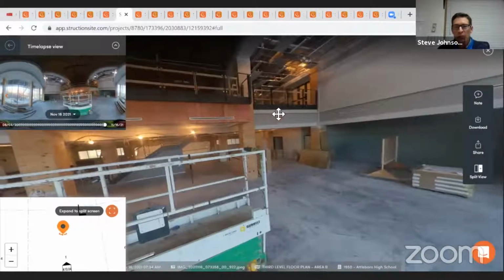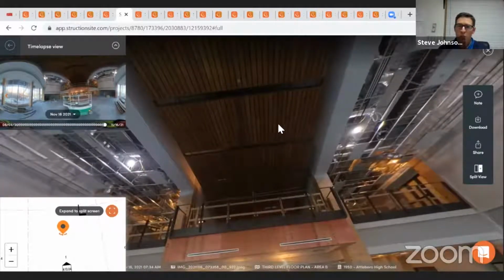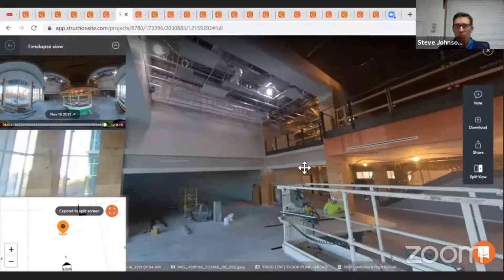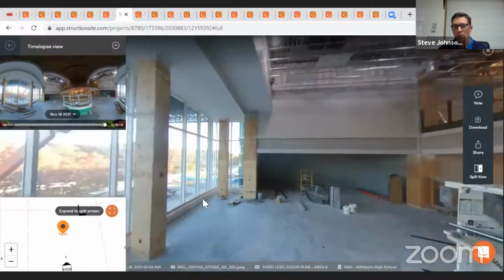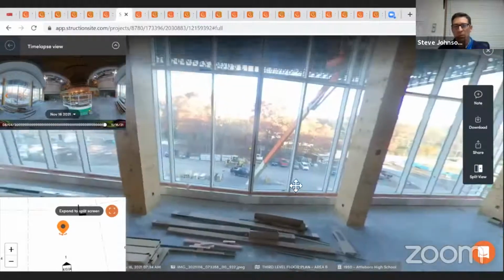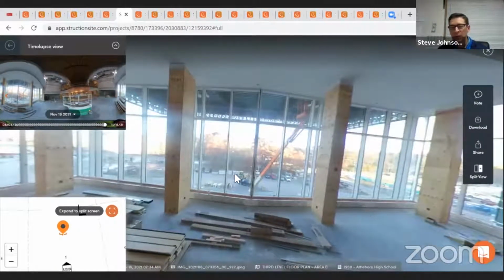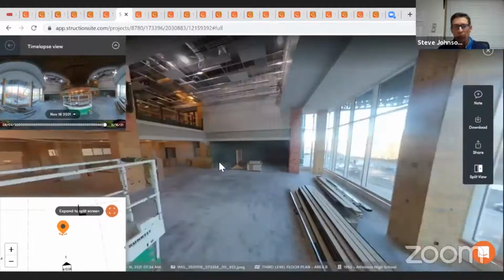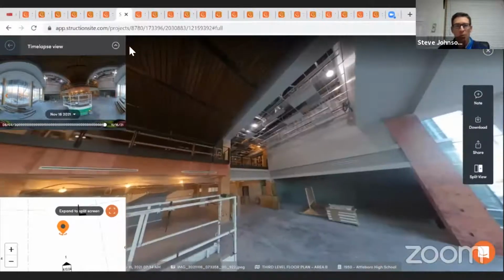If we drop down, this is the third floor media center, and this is the finished wood ceiling above. So that's in good shape, making good progress there. A lot of the drywall is complete. They've started some of the painting activities. This is actually one of my favorite spots in the building. I think this view is going to be phenomenal when it's all done. They're working their way through some mechanical finishes. You can see the ceiling grid is installed as well.